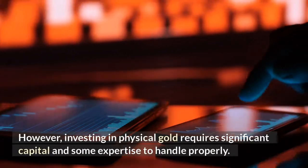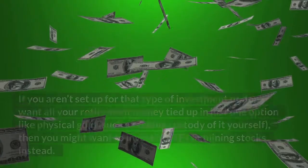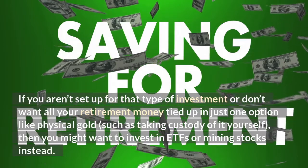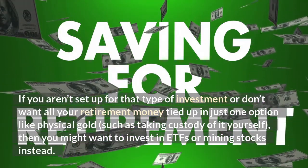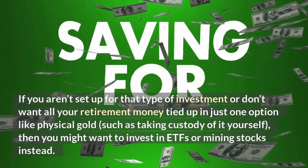However, investing in physical gold requires significant capital and some expertise to handle properly. If you aren't set up for that type of investment or don't want all your retirement money tied up in just one option like physical gold, such as taking custody of it yourself, then you might want to invest in ETFs or mining stocks instead.